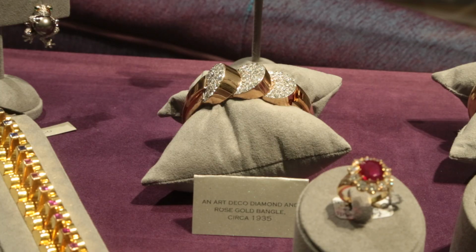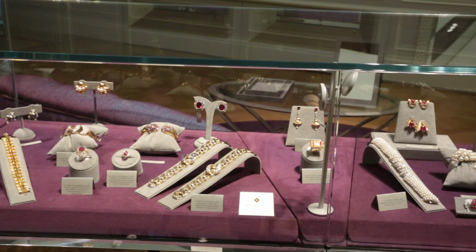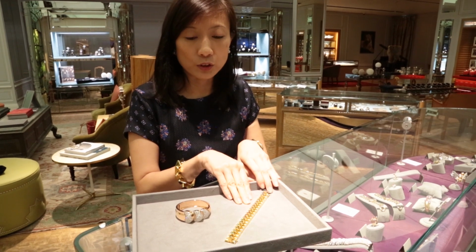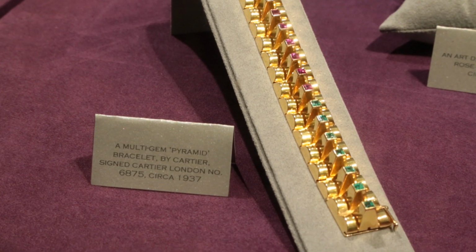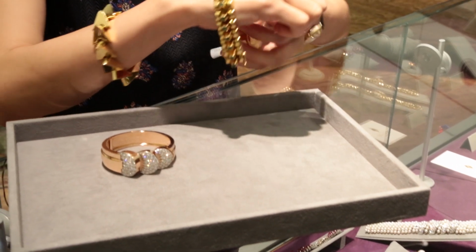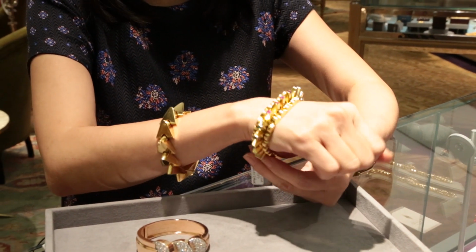The Art Deco period was from 1915 to around 1938 to 1940. So here on the left we have a wonderful 1937 gem set in gold bracelet by Cartier. It's still Art Deco, but later Art Deco when things were becoming a lot more voluminous. It really was very ahead of its time for something from 1937. If you look at it now, it almost has a punk rock kind of feel to it.